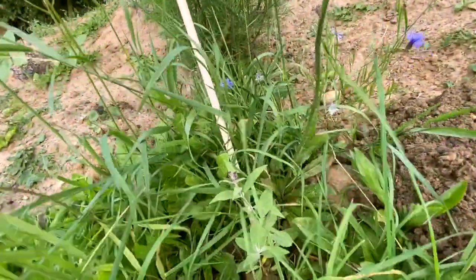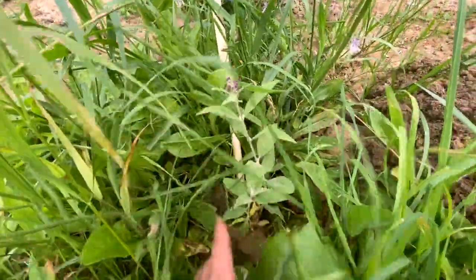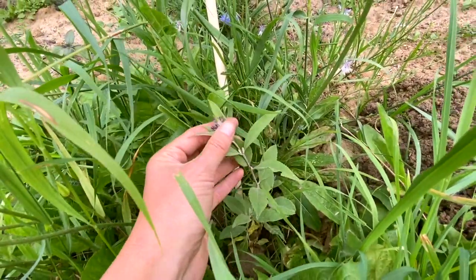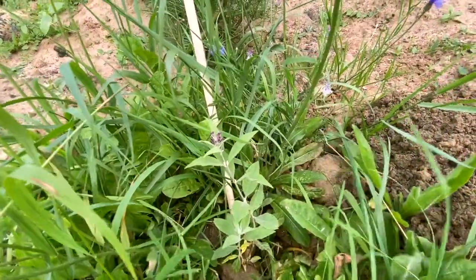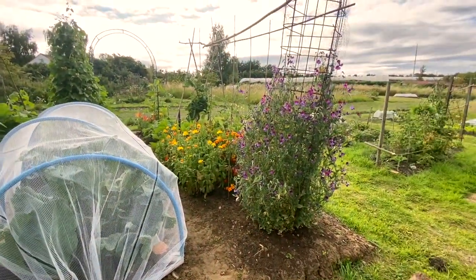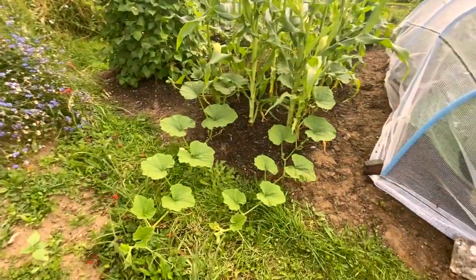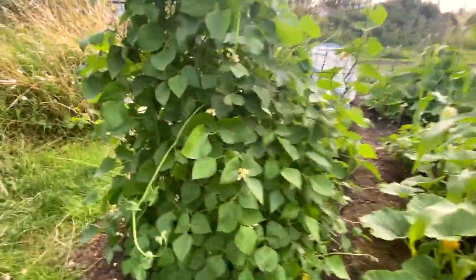And here's a poor butterfly bush that I've planted. It's supposed to be a multicolored flower, but so far it's only been a dusky pink color. And yeah, here we are, the final bit. There's a squash coming through here. Let's start this end.